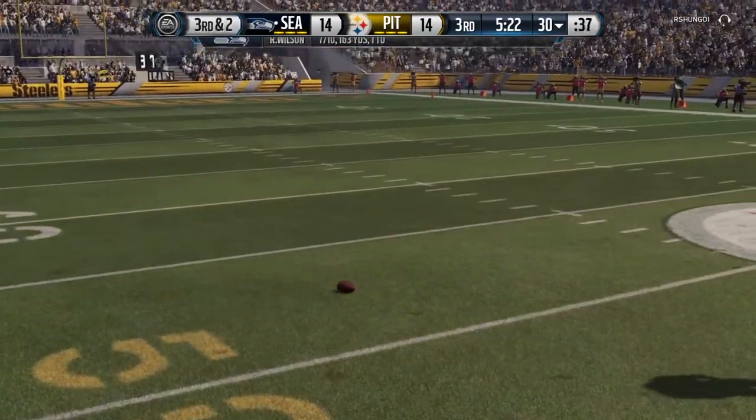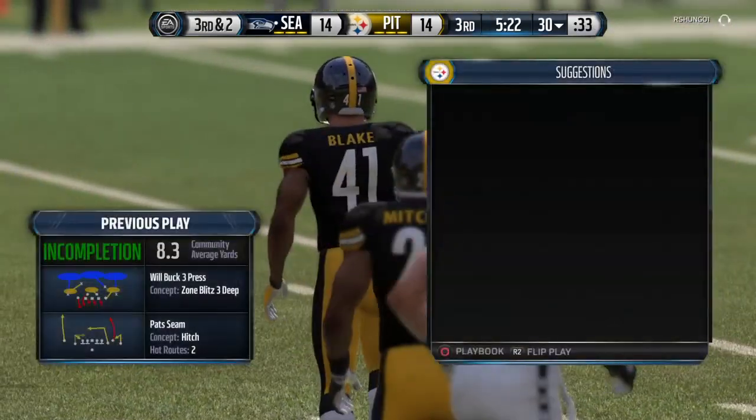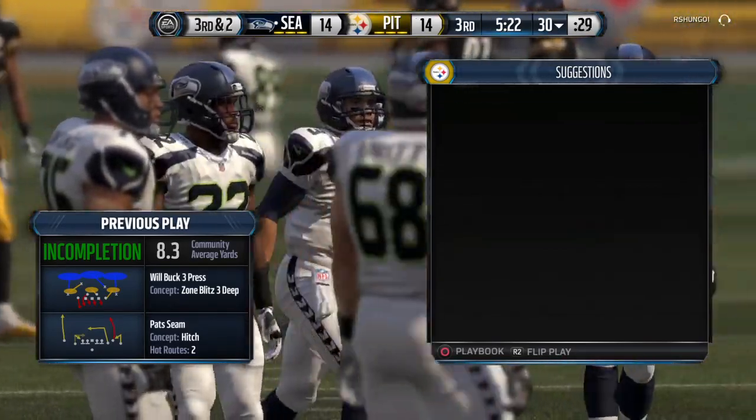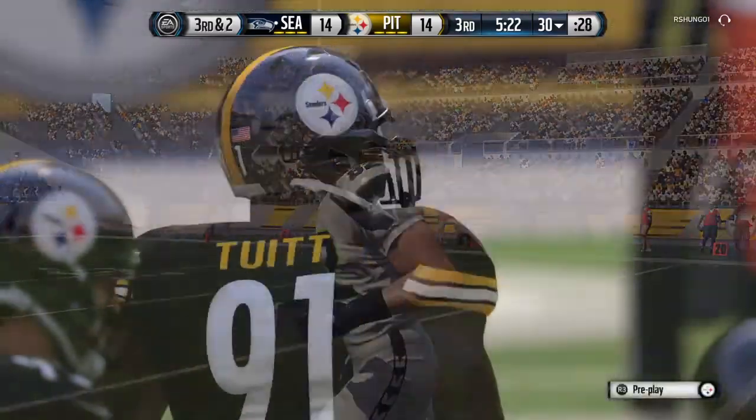There's a difference. When you play zone, you drop back and you watch the quarterback and you react to the football. When you're playing man-to-man, all you're worried about is where that receiver goes. You try to shadow him, look for the football, and try to make a play. It'll be third down.